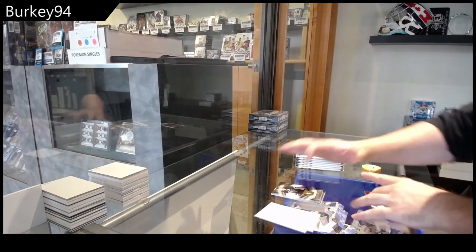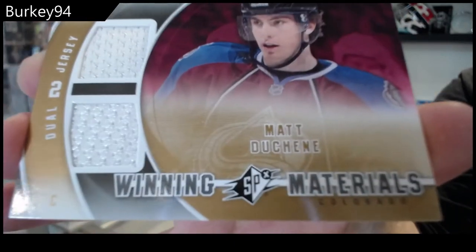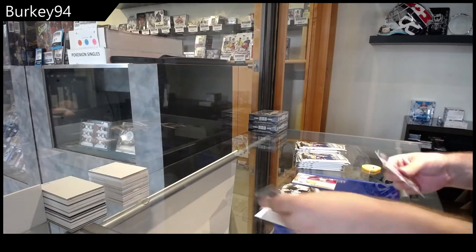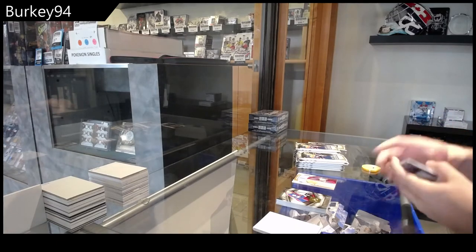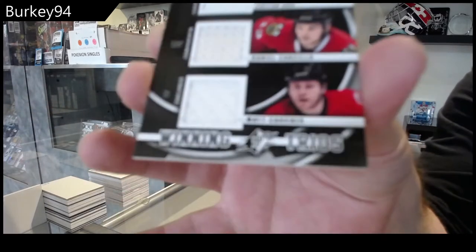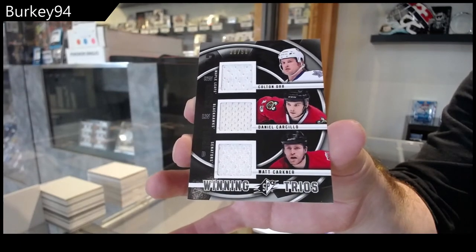We've got a winning materials dual jersey of Matt Duchene. Duchene, winning materials dual. Nice triple jersey, number to 50, of Orr, Carcillo, and Kartner. The winning trios were not easy to get. Out of 50, Orr, Carcillo, Kartner.